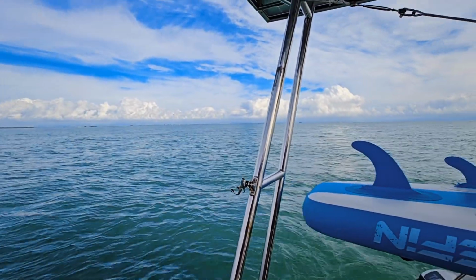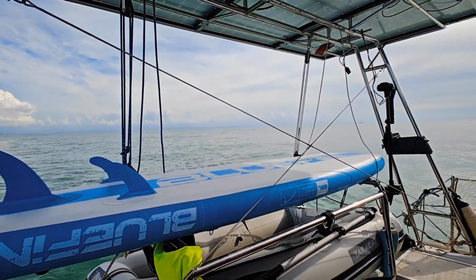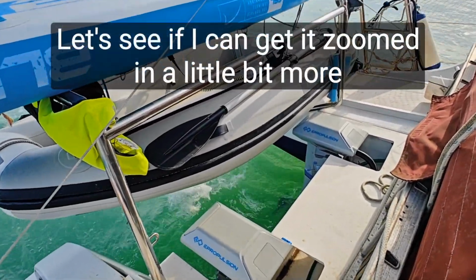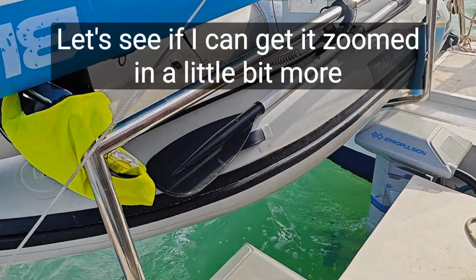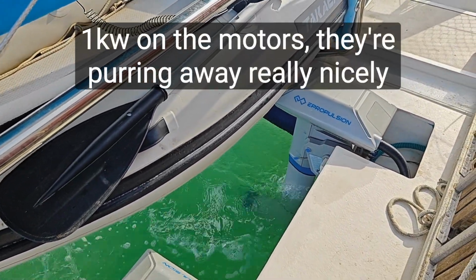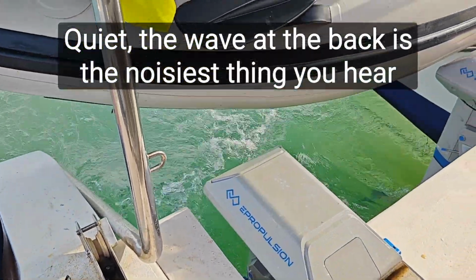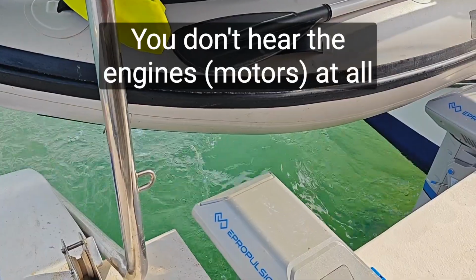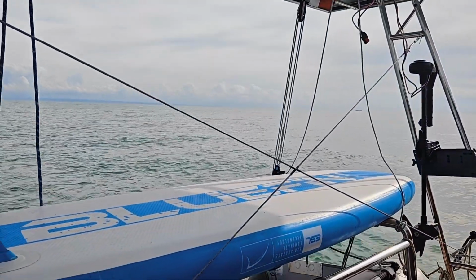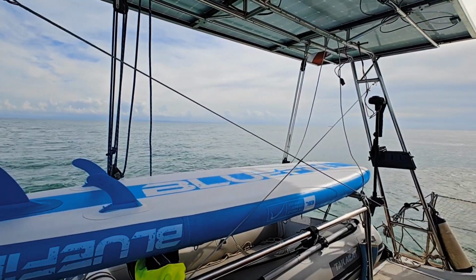It's starting to cloud over, so we're in shade, so it was a good thing that I didn't increase the power of the motor. We're still doing about 1 kilowatt. This is what 1 kilowatt looks like on these motors. Let's see if I can get it zoomed in a little bit more. 1 kilowatt on the motors, they're purring away really nicely. Nice and quiet. That little wave at the back is the noisiest thing that you hear. You don't hear the engines at all. But yeah, we've probably got about maybe 2 hours to go until we're there.